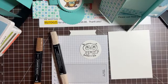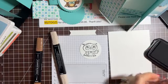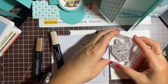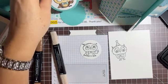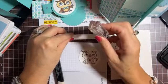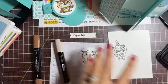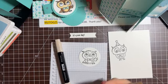So the other one is going to be the one with the party hat. And this will be on the inside, and go right about here. And as long as I have my black open, let's do the sentiment, which goes on the front that says, "It's your day." And I'm going to stamp this a little bit to the left on the label. Okay. I think that's it for the black.